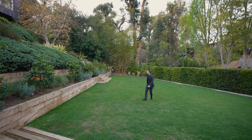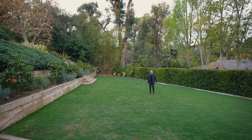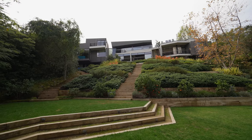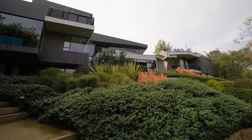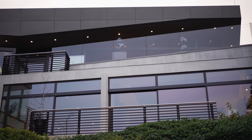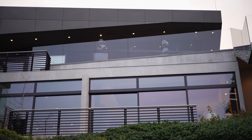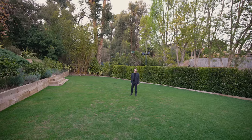Yeah, it's really cool. And something about looking up at the house from this angle, it looks incredible. I mean, this house, I don't know if this is the right way to say it, but it kind of looks like a spaceship. It's so modern, it's like a spaceship Bond villain house. It's great. I love it. I mean, all that glass, the reflections, the concrete, the smooth stucco.